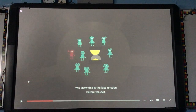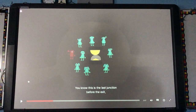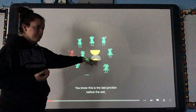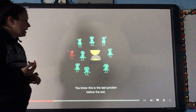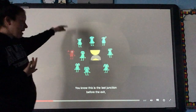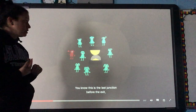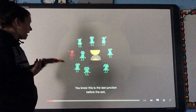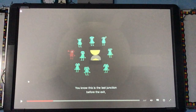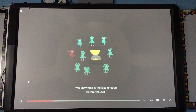So they're saying, first off, they have probably less than an hour until this hourglass is empty. And they said it takes about 20 minutes to go down each pathway, right? Is that enough to check out each one by themselves? No, they're not going to have enough time if each one takes 20 minutes.